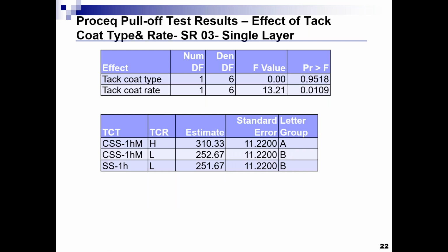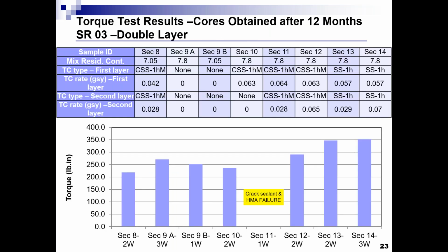In terms of the application rate for this section, we can see that there was a significant difference between the low and the high. When we're talking about the low, we're talking about less than 0.03, and the high is around 0.1. So there's a difference there. In terms of the tack coat types, there is some difference, but at least in this project, it was not really significant.